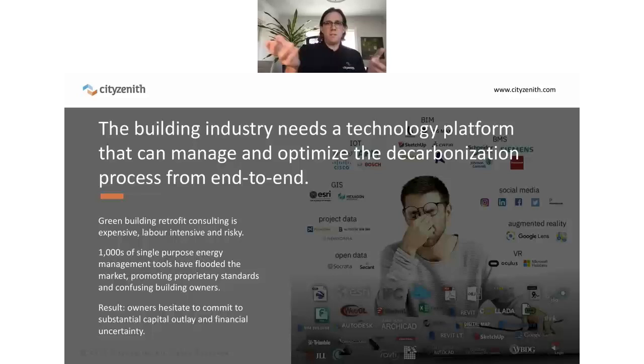So we needed a technology platform that can manage and optimize this entire process from end to end. That's what's really missing. The green building retrofit consulting market today is expensive, it's labor intensive, it's risky, and it has a lot of small players using different standards, thousands of different tools. And as a result, building owners hesitate to commit to these substantial capital outlays with all this uncertainty. We're trying to address all of that.